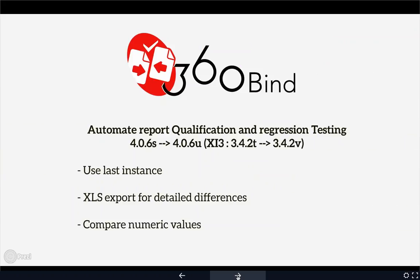Moving on to 360 Bind. This is the automated regression testing tool. We've made a number of additional features to this. The first one is use last instance. This has been popular. So if you have scheduled instances of your reports and you are including them in a bind task, you don't actually have to reschedule the reports, so you can actually use the last instance. So you're not required to rerun the reports if you already have them out there. That's been pretty popular. Another update is an Excel export for detailed differences.